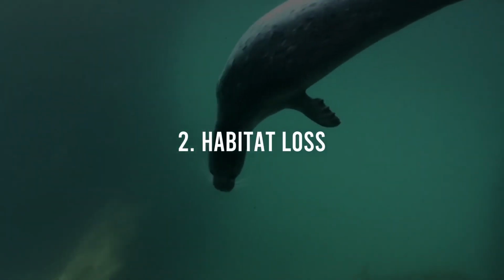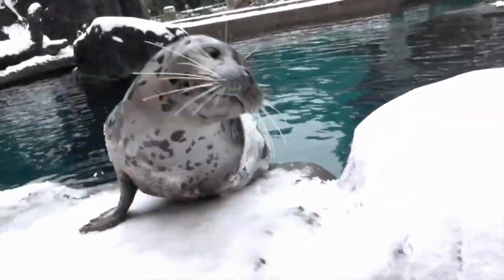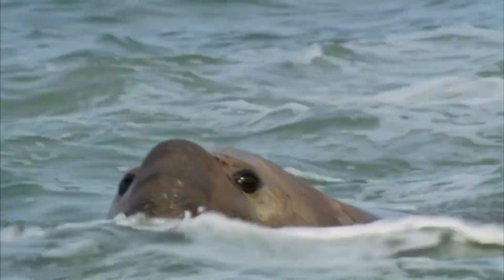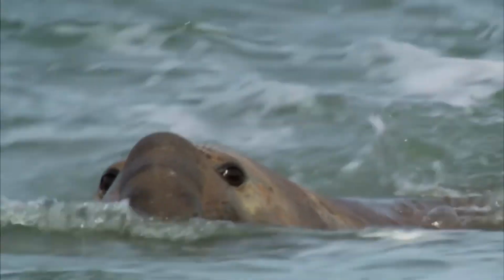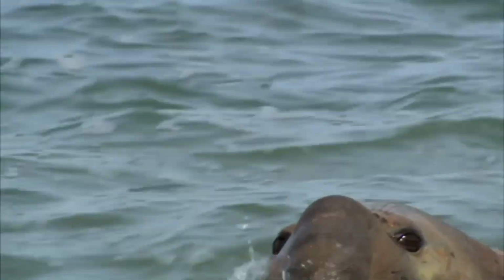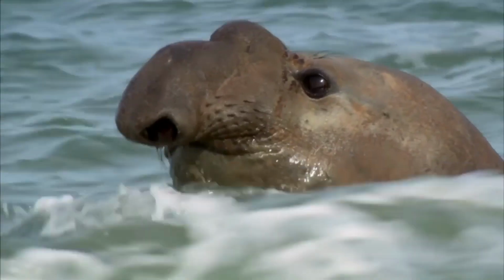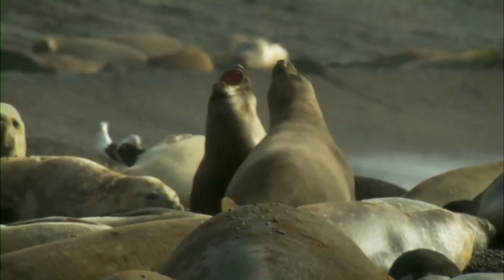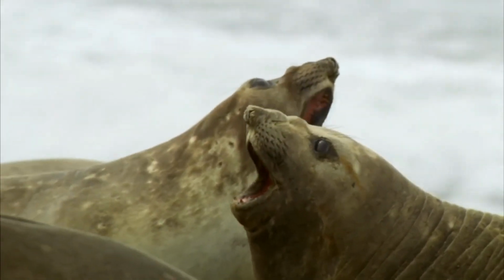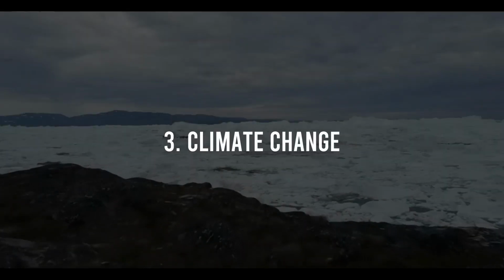Number 2. Habitat loss. Seals depend on a variety of habitats for their survival, including coastal waters, ice floes, and kelp forests. However, these habitats are often threatened by human activities, such as pollution, overfishing, and habitat destruction. This habitat loss can have a negative impact on seal populations, and it can also affect the other species that depend on these habitats.